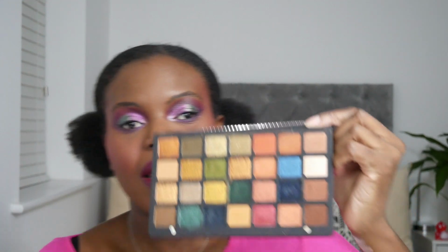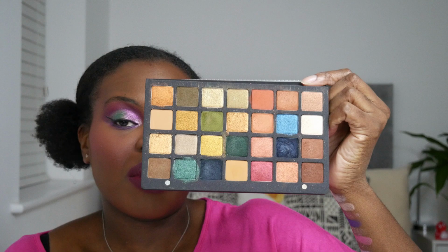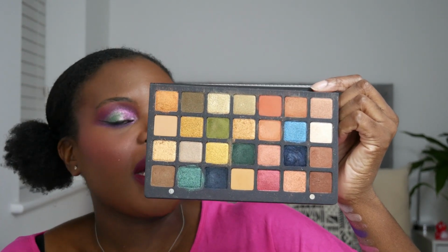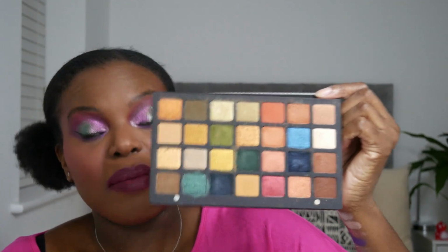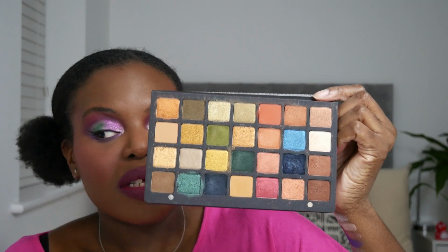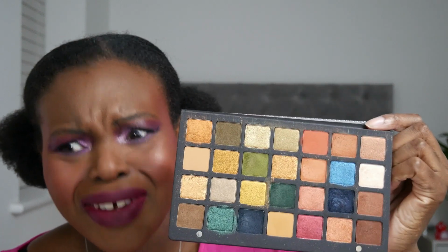The next palette is Natasha Denona Metropolis, and that falls very much into the category of I'm never getting rid of it because I would have a tough time acquiring it again. And this was a palette that someone decluttered and gave to me, and I cannot tell you, I was beside myself when they were like, oh, do you want it? And I was like, yes. So yeah, they packaged it up and sent it to me.